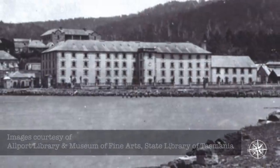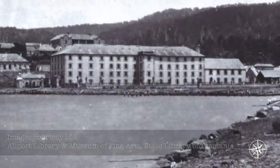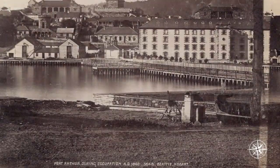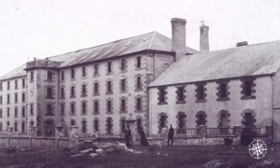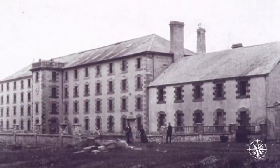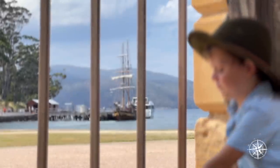Now, the penal settlement was established in 1830 as a timber-getting camp using convict labour to produce the wood for government projects. From 1833, it was used as a punishment station for repeat offenders. The worst of the worst from all of the Australian colonies were brought here, and many children as young as 7 years old, which as a parent is just so hard to comprehend. Yeah, it truly is.